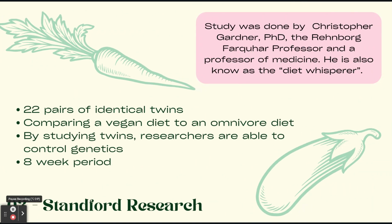The Stanford research that's been done. This study was done by Christopher Gardner, a PhD, the Ringberg Farquhar professor and a professor of medicine. He is also known as the diet whisperer. And he had the idea to take 22 pairs of identical twins, 44 participants in total, and give one twin a vegan diet and the other an omnivore diet to compare the differences.